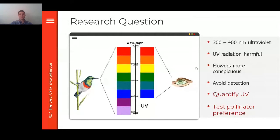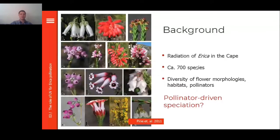I chose the genus Erika for this because Erika has undergone an extreme radiation in the Cape. There are almost 700 different species of Erika here nowadays, and they have a diversity of flower morphologies. They grow in different habitats, and most importantly, they have a number of different pollinators. So part of their radiation might also have been driven by the pollinators.